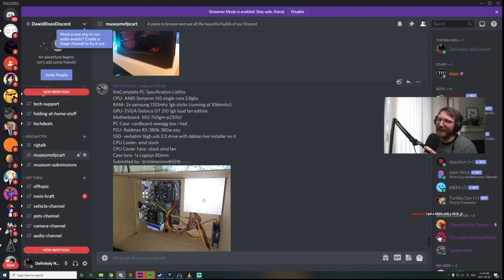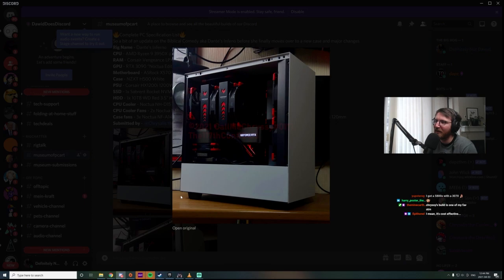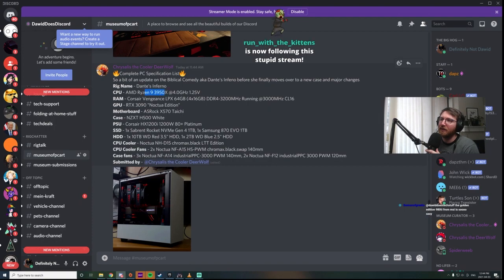Oh, that's so funny. We were looking at Chrissy's build. Oh, yes. Oh, yeah. Look at this beast. Oh, yeah. With the Chromax on the Noctua cooler. So this 3090 has been really badassly modified. Chrissy was saying that the fan on the 3090 died, and so she replaced it with a Noctua fan on the bottom, and it's just super amazing temperatures. Such a good system. 3950X.